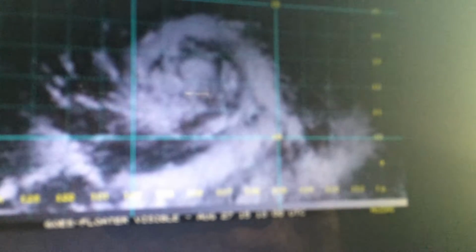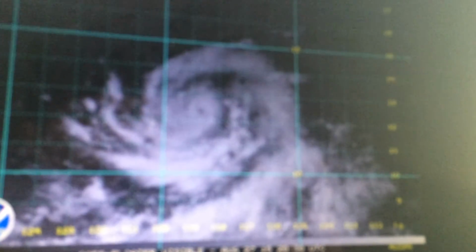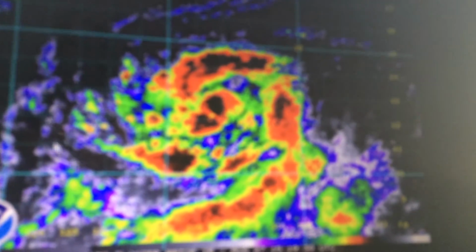Let me refresh. You can see the upper level outflow is really impressive. It's fairly impressive how it's expanding. You can see some good, nice outflow channel to the southwest. It actually looks pretty beautiful if you look at RGB top.